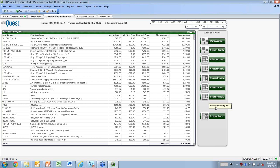At this point in time, you will not need a new contract with SciQuest if you're an existing SpendRadar customer. But what will happen is that the organization of SpendRadar will become part of SciQuest, so the company name will change. The product will remain SpendRadar. This will not have any changes or impact on your installation from a security perspective. Nothing will change in your existing SpendRadar installation as you're using it today.